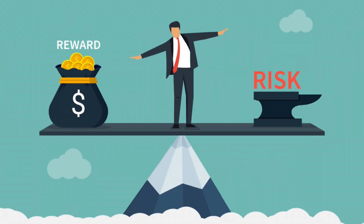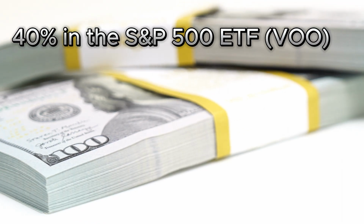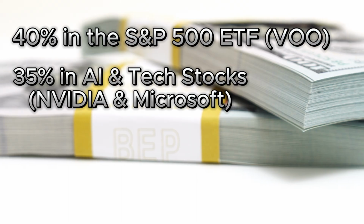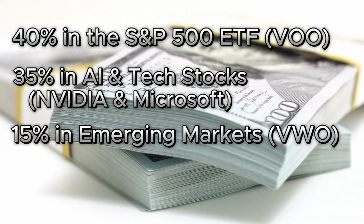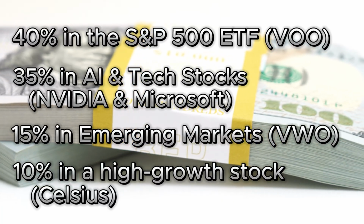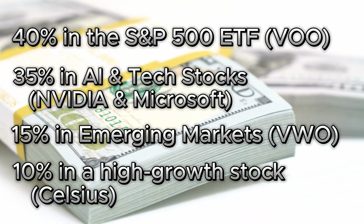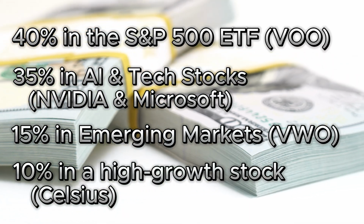Now that we've built the portfolio, let's quickly recap how it balances risk and reward. 40% in the S&P 500 ETF provides a stable core investment. 35% in AI and tech stocks, NVIDIA and Microsoft, positions us for massive growth. 15% in emerging markets diversifies the portfolio globally. 10% in a high-growth stock, Celsius, gives us an exciting moonshot opportunity. This blend of stability, growth, and passive income creates a well-rounded portfolio that can withstand market fluctuations while maximizing long-term potential.